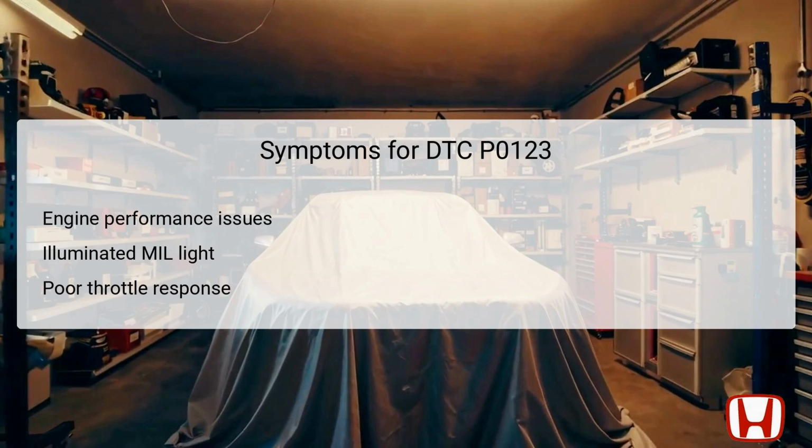One of the most apparent signs is an illuminated malfunction indicator lamp, MIL, on the vehicle's dashboard, alerting the driver to a potential issue. Additionally, drivers may experience engine performance issues, characterized by hesitation during acceleration or unresponsive throttle behavior. This unresponsiveness may be particularly acute during rapid acceleration when the throttle actuator fails to adjust as needed. These conditions can lead to increased fuel consumption and decreased overall operating efficiency. Such performance degradation can also pose safety concerns, making it essential to address the issue promptly to restore normal function.